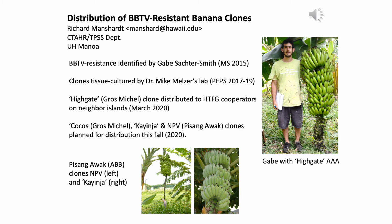It involves taking just the very tip of the growing meristem of the plant and growing it under heated conditions, a little bit warmer than normal, and that slows down the viral systemic spread, but still lets the banana meristem grow. That allows the plant then to be cleaned up from the virus.